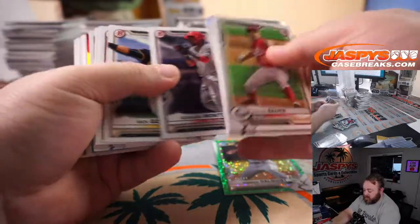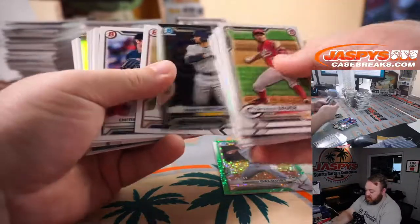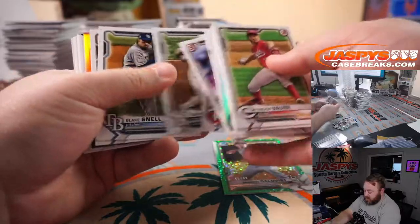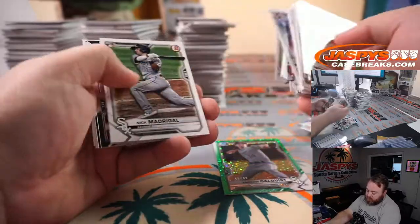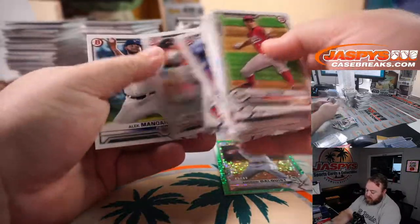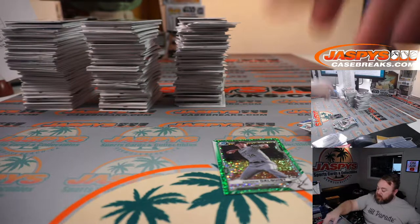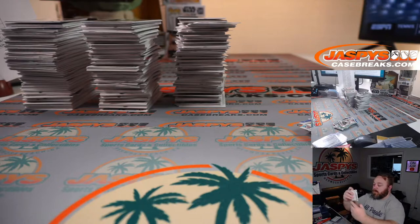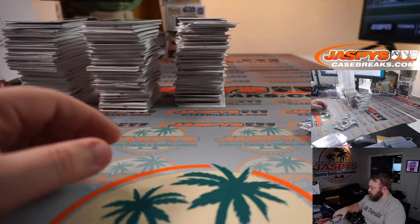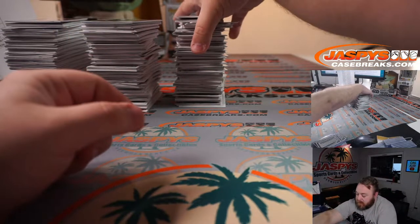Juan Soto for the Nationals. Blaze Jordan for the Red Sox. Blaze Jordan again for the Red Sox. Luis Campusano for the Padres. Okay, that's box 9. Three left. Last three boxes. Let's finish it off with something huge.